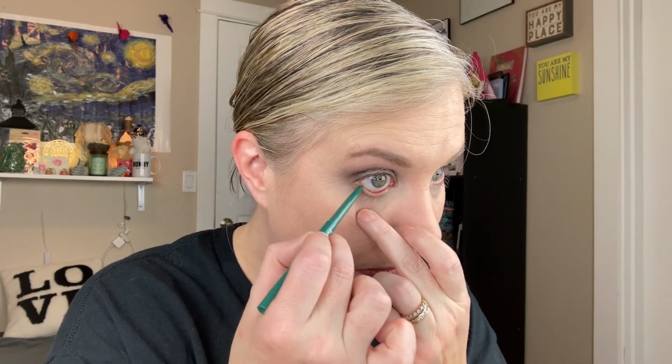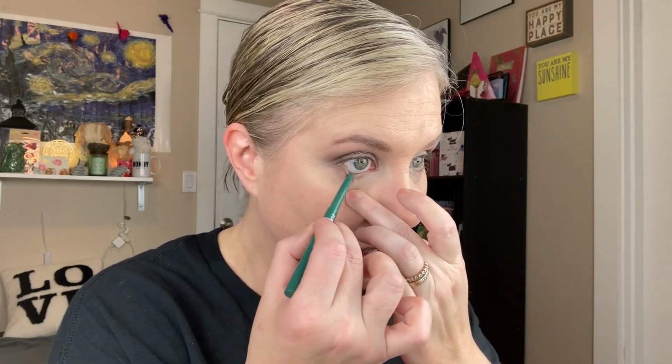Oh, it's a pretty color. It's not as pigmented as I was hoping it would be. I mean, you can see it, but it's just not as, you know, the ColourPop cream gel liners I feel like are a little bit more pigmented. I mean, it's adhering well in the lower waterline, I would say. It's just, I feel like I'm having to put a lot on here.